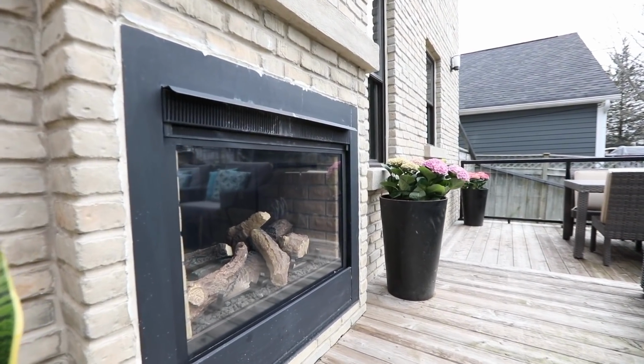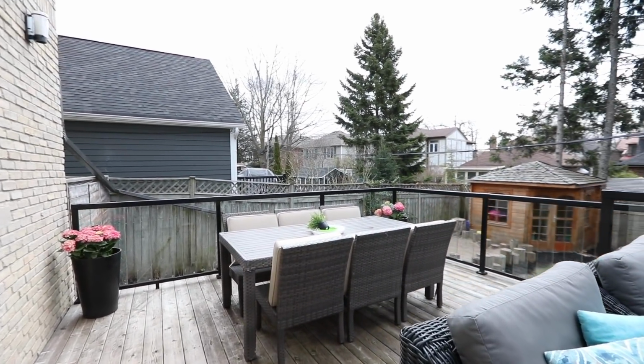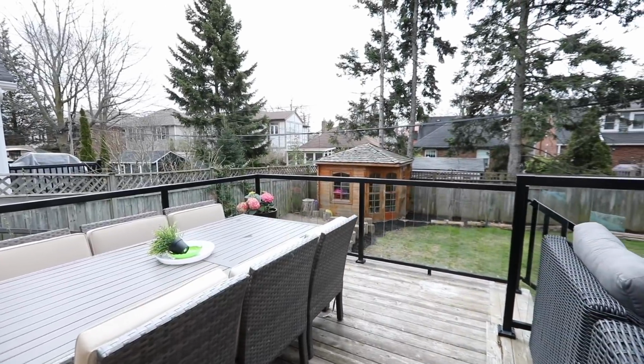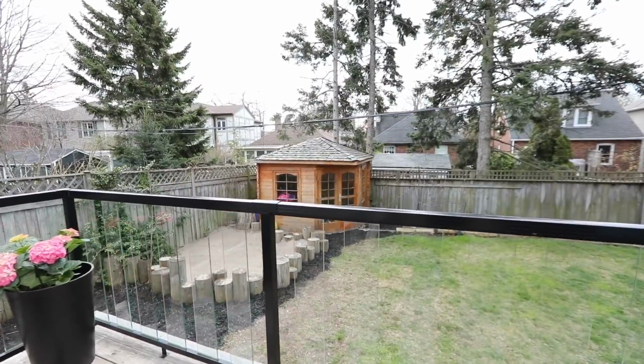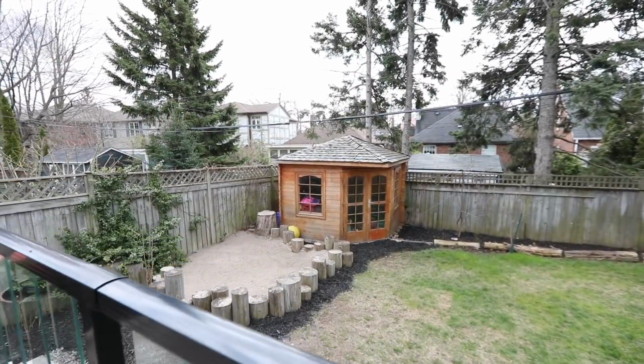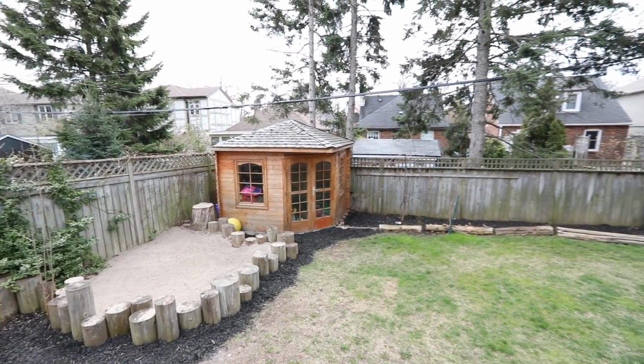The two-tiered cedar deck has a glass and aluminum railing maintaining unobstructed backyard views, and the backyard is approximately 45 feet wide, beautifully landscaped with stone and greenery, and also features a Norwegian wood shed with cedar shingles on a concrete pad, as well as a sandbox with three sides of cedar posts.